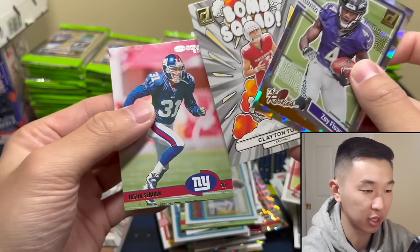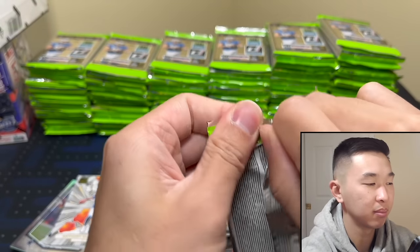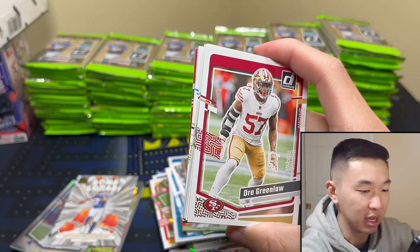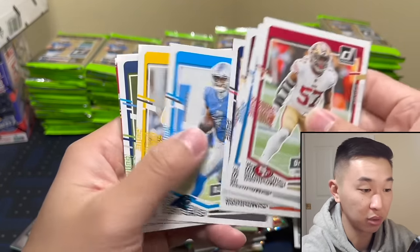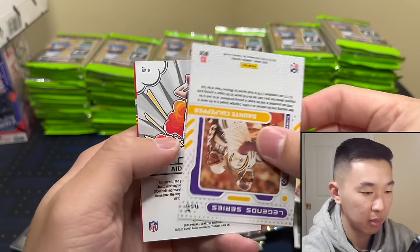And all facing different directions. That'll slow us down a ton. If it was like, I don't know, can't think of a set, but one where it's all neat and facing the right way, we could probably do like two times more. But fortunately, Panini says no.